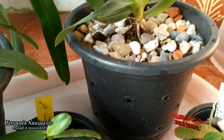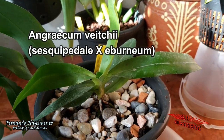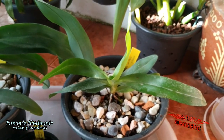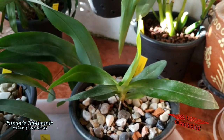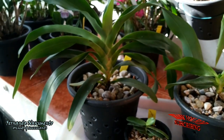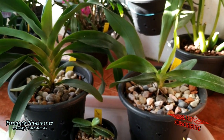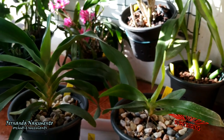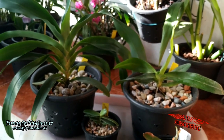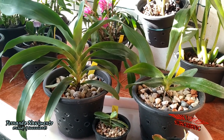My third Angraecum here is Angraecum vichyi. I bought it early this year, in March. This is a primary hybrid, as it is a hybrid between two species. This is a big fellow, just like sesquipedale here, which is one of its parents. The other parent is the species eburneum, which I don't have. But not only that, both Angraecum sesquipedale and vichyi do not like their roots messed with.